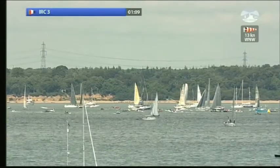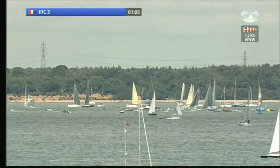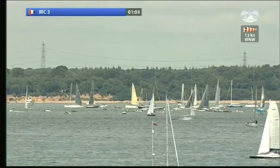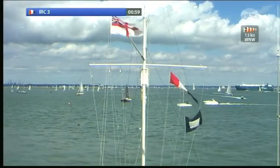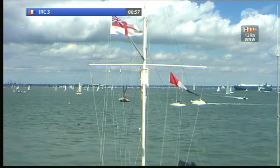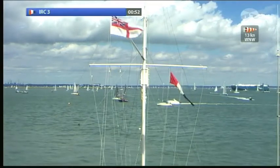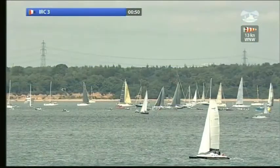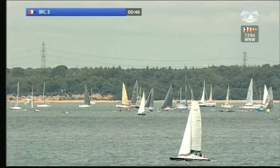That's a pity. Jolly Breeze is leading Duet by quite a long distance. Duet had to go back at the start. 5 seconds to go for the 1 minute hooter. And again, as in Class 4, Class 3, just looking at the line from outside the committee boat, trying to find a bit of space. There's Old Mother Gun now.